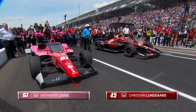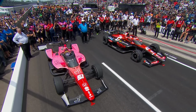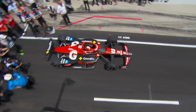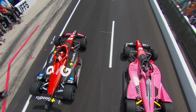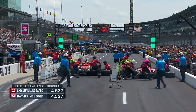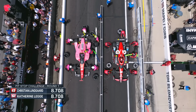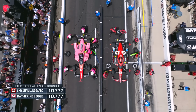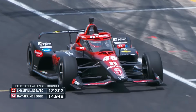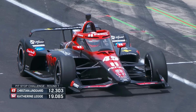Bob Rahal looking on. The 1986 winner, his driver Christian Lundgaard. Catherine Legg drove for Rahal last year, now with Dale Coyne, also a former Indy 500 driver. Pretty even launch, but Lundgaard is going to get to the box first. And there's a little bit of a delay on the 51 Dale Coyne car, so it's an easy advancement for Christian Lundgaard.